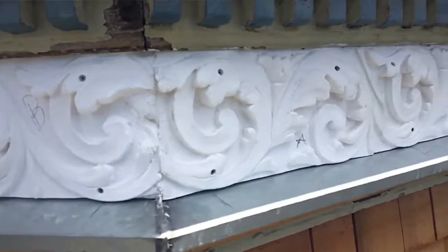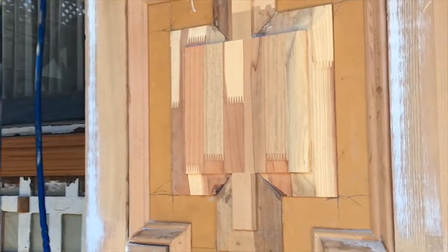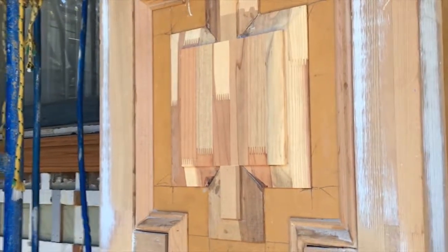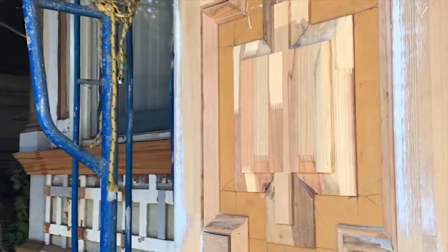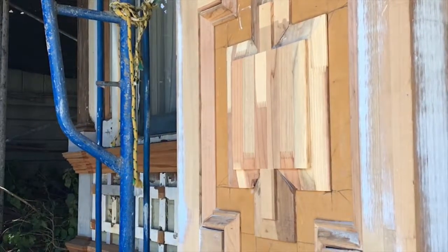Then when it's painted too, if those elements are painted with an accent color or a gold leaf or something, you also want that to kind of spread out. You don't want just a concentration of one thing in one spot and something completely different on the other part of the facade. So there's a continuity to it.